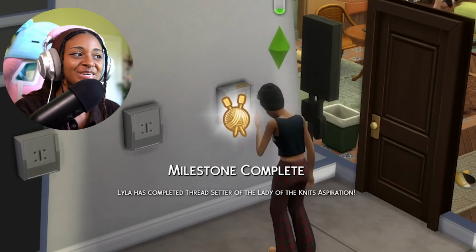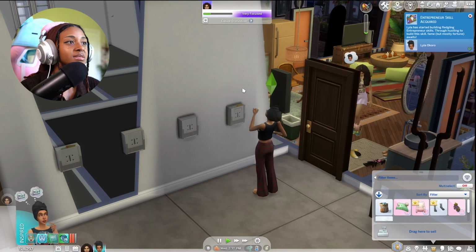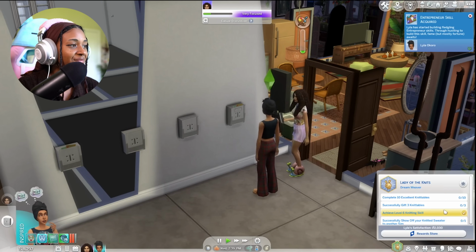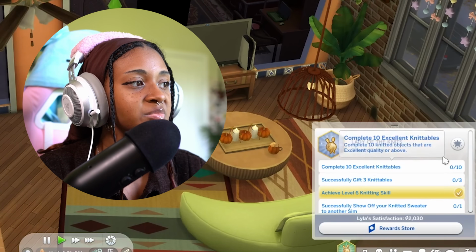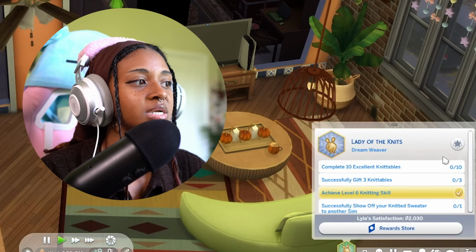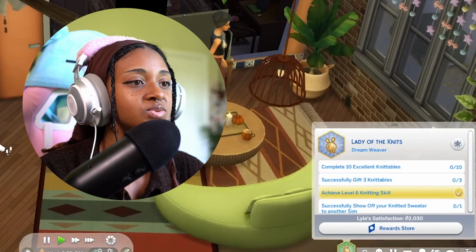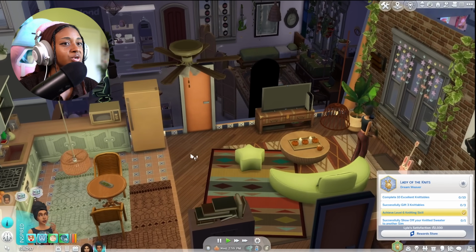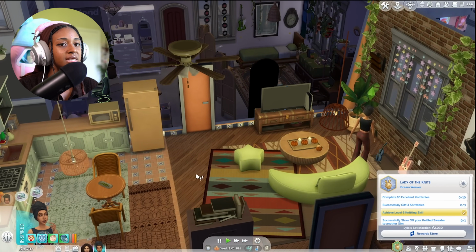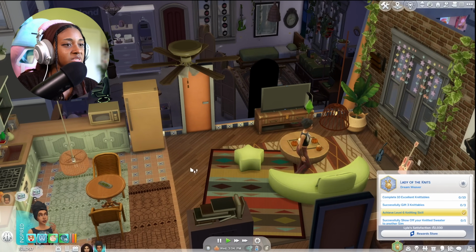We sold our first knitted piece. While you're here, check the mail. Get the mail, and then we're gonna look at what you have to do now. What are you doing? So Lila wants to complete 10 knittables. She wants to gift 3 of them. And she wants to show off a sweater to another sim. So we're gonna go ahead and finish this sweater. We're gonna show it to Nilifer. And then we're gonna go ahead and just grind out some knittables.